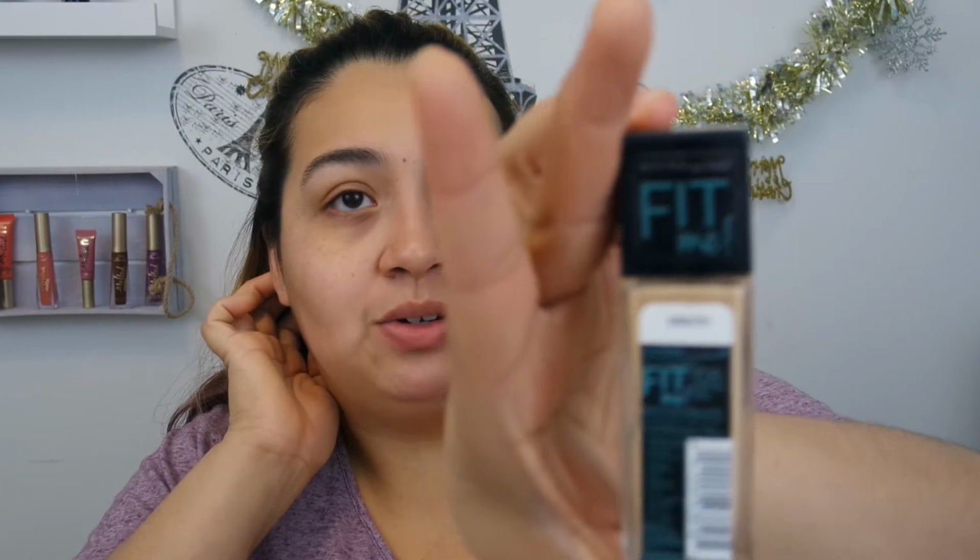So the ones I'm showing you today are the Maybelline New York Fit Me Foundation in Matte and Poreless, which is this one here. The lid is on backwards, but that's that one. And it's a really good drugstore one. And then I have the e.l.f. Flawless Finish Foundation, which is another medium to full coverage kind of foundation that's also a really good drugstore brand.